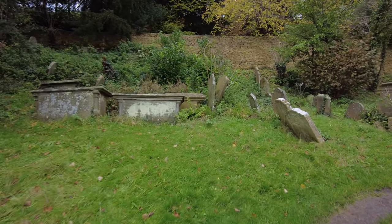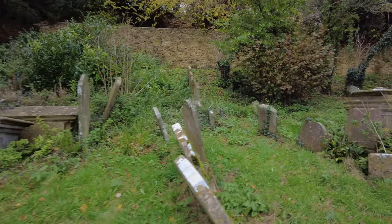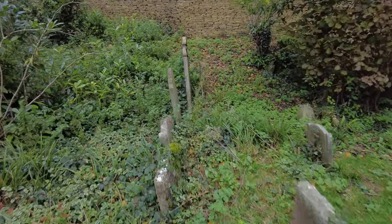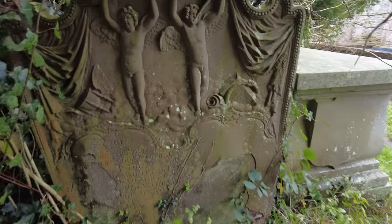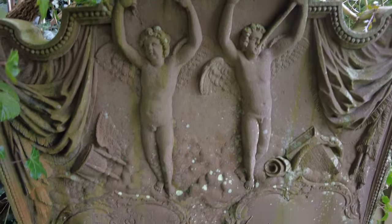A lot of these gravestones and stuff have seen better days. There's some nice headstones, but you can't really read pretty much all of them anymore. You can just make out a bit of this one.